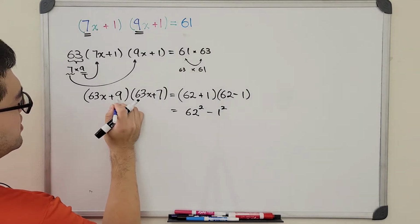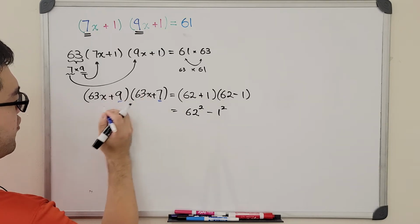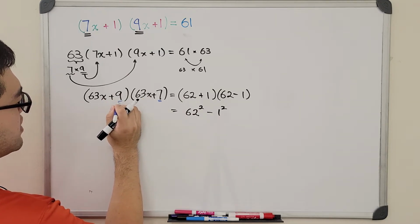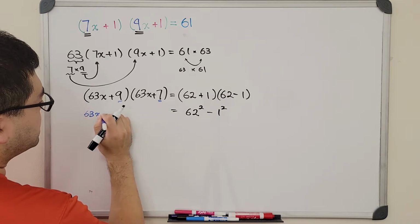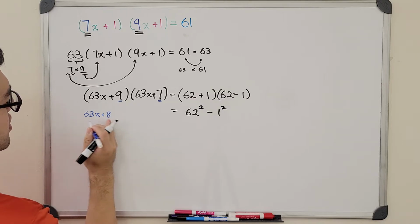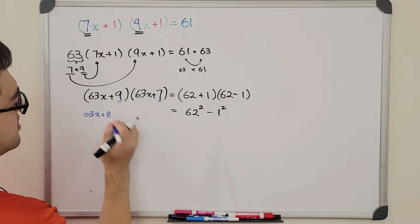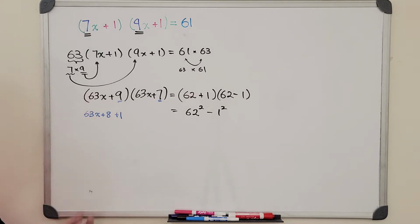And again, we see that the difference is just 2. So, in other words, the average will be 1 less than this and 1 more than this. Then we're going to rewrite it as 63x plus 8, which is the average, or you can call it the mean in statistics. Then we have plus 1, so that we can add up back to 9 here for the first factor.